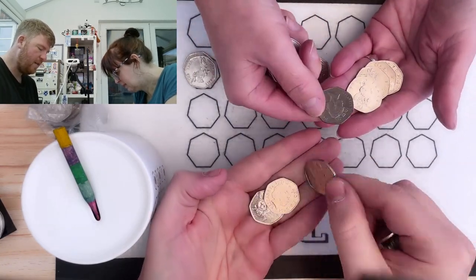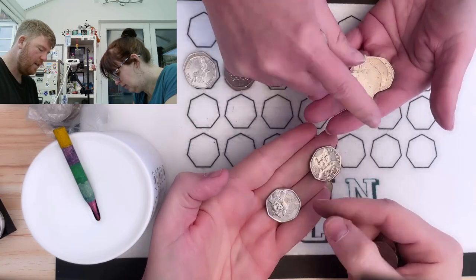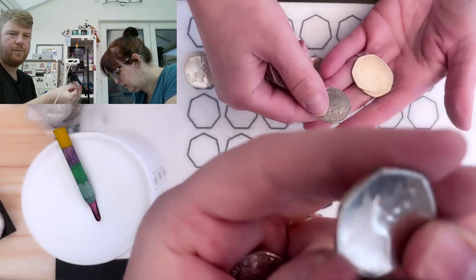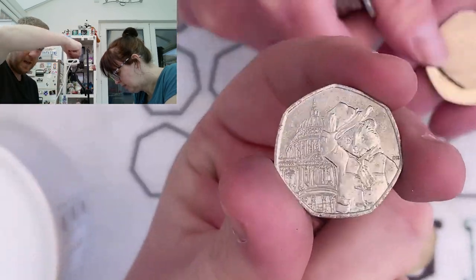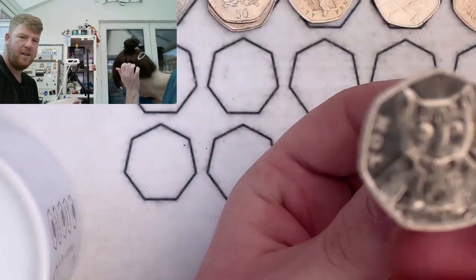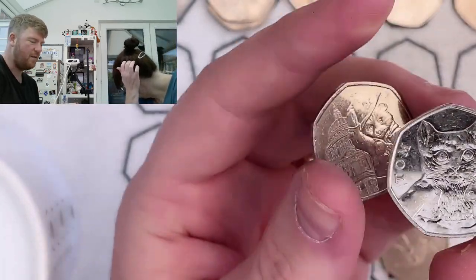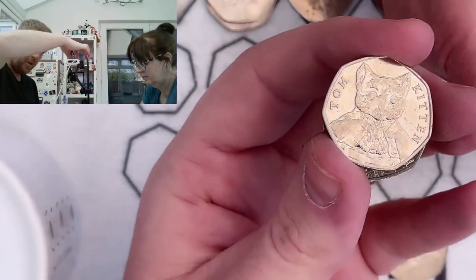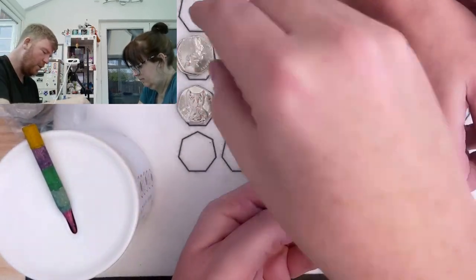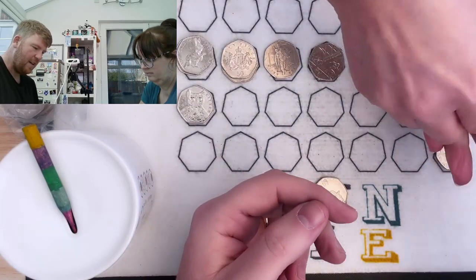Oh, is this it? No, it is Tom Kitten. So you've got a Paddington. Is that the first one? That's the first Paddington. Let's zoom in on Paddington if this is the first one. Paddington from 2019, super common. And another super common 2017 Beatrix Potter. Just round about the 9 million mark, but it is not the bunny that Lady M is searching for.